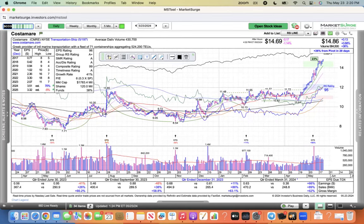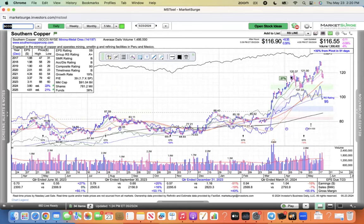I did mention earlier the miners, they fell out. To me, this is good. This is healthy. They moved really far, really fast. So they get a little bit of profit taking, and the money rotates out of these miners, out of these commodities and into the AI stocks. And it's just a healthy rotation, I think.